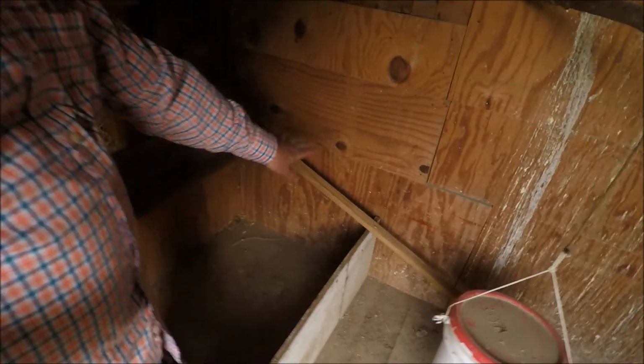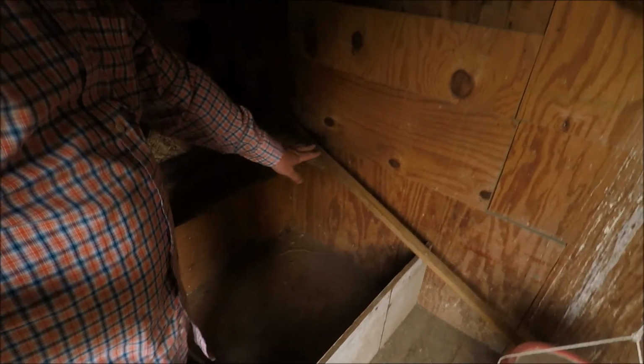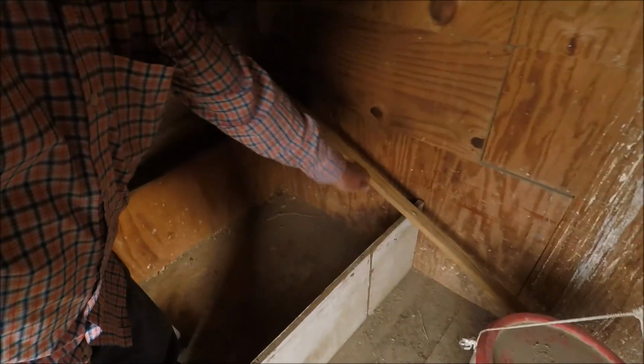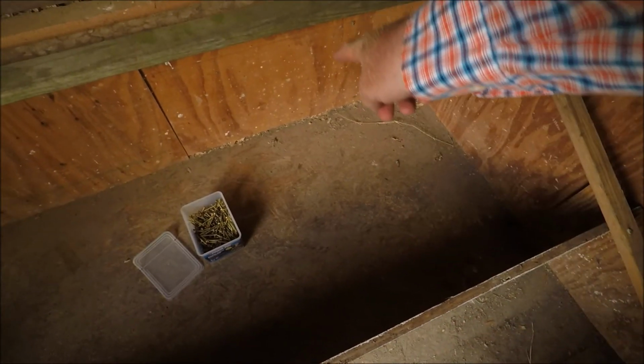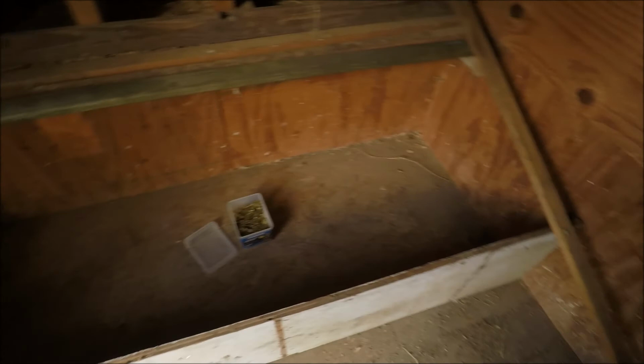The top will be like that, but it'll have wire on top of it, and we'll have it with hinges on the back where we can raise it to get to the feed. So it'll be about 32 inches deep from side to side, and then 7 foot from end to end. So that should be plenty big for 25 chicks.